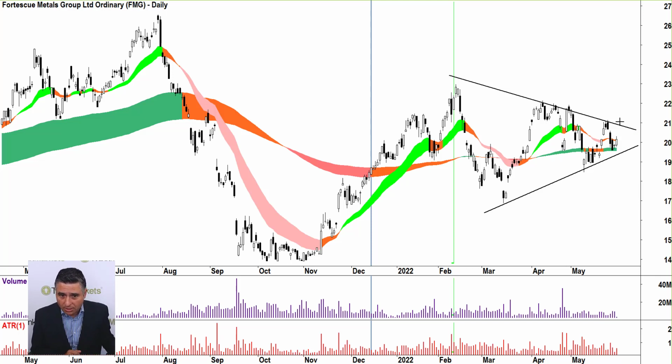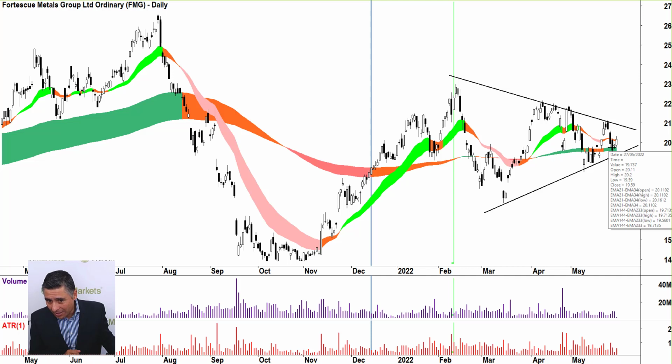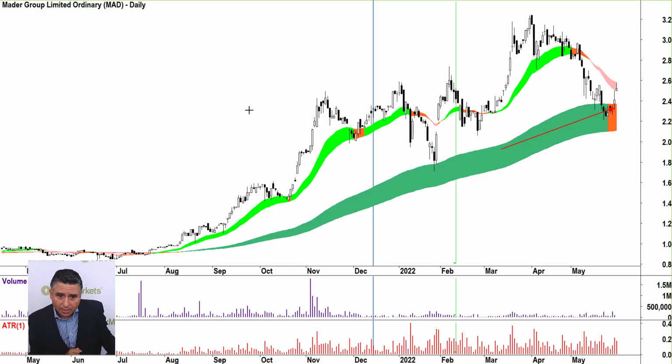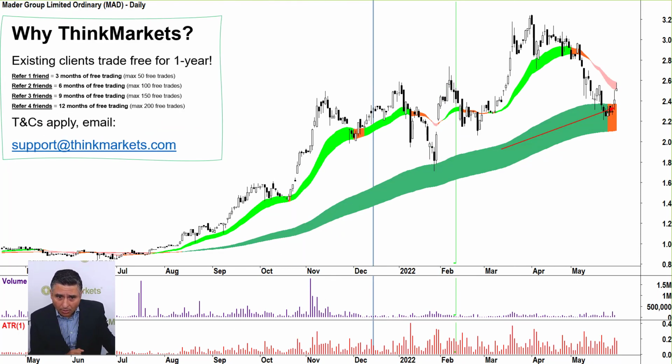I think we need to start looking at this one again, but a close beneath, well, certainly beneath there wouldn't be great. Close beneath 1959, I'm getting a bit cranky with it, but certainly beneath this. So that low there, 1845, close beneath that, then I think we're probably in another downward leg. But until then, I don't think you need to do anything, and I certainly wouldn't be buying that one just yet.